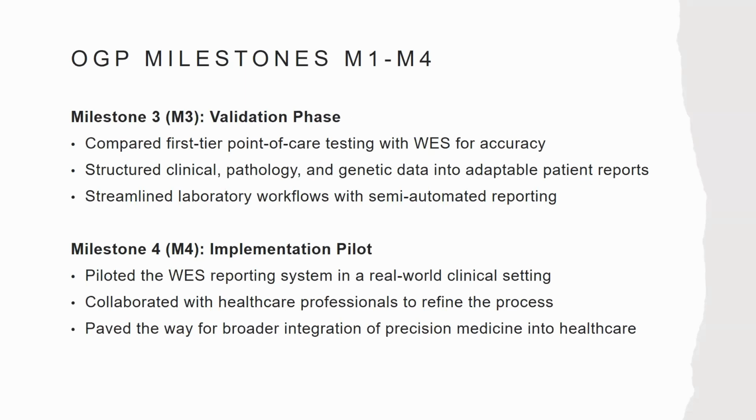Milestone 3 was the validation phase. Here we use point of care testing to check the accuracy of the results, because we have seen that although we're working with sophisticated technology and sophisticated professionals, wherever there are people involved, you can have human error. We've actually experienced that two or three times. Then we realized that we can use the point of care to compare it with the WES results and see if the genotypes match, just to make sure that we have the correct sample or the correct data. Very important.